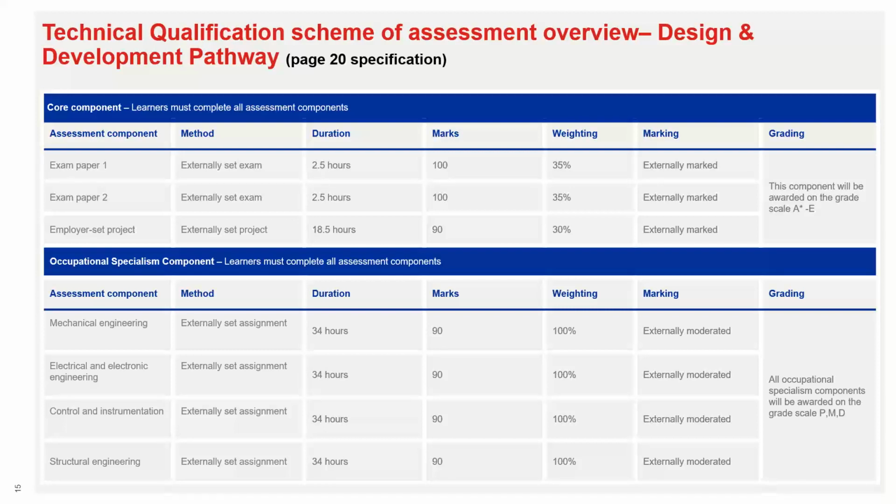And because it's part of the occupational specialism, the grade awarded for this area will be a pass, merit or distinction. In addition to that, we've got that core component that we discussed on our last webinar. We've got the 2 exam papers that are set at 2.5 hours each. Again, marks are 100 and it's weighted at 35%, and these are externally marked. And then we've got the employer set project for the design and development pathway. With that, it's 18.5 hours, weighting of 30%, and again, externally marked, and that gives a total grade on that area of A star to E. So that is what makes the overall occupational specialism for design and development.